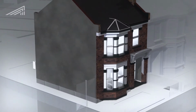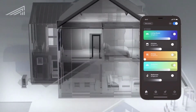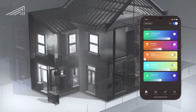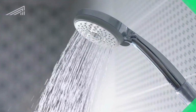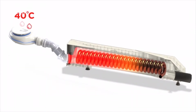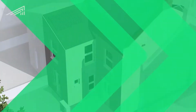Smart LED bulbs were installed throughout the house. They help reduce usage by enabling remote access and allowing lighting to be automated. A shower heat recovery system was installed. This uses residual heat from waste shower water to preheat the incoming cold water.